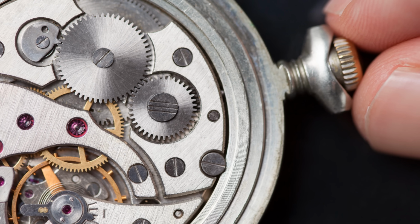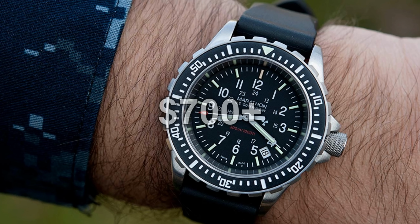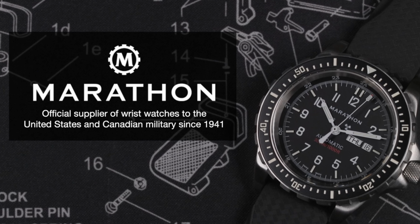There's a brand of watches called Marathon watches, which are Swiss-made military-grade watches, and of course, they also contain tritium luminescence as well. These watches are basically designed for battle.